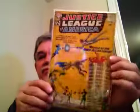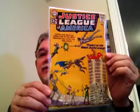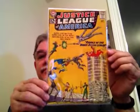And added one to my Justice League collection. I'm probably 11 issues away from having the whole run now. Pretty decent looking copy of number 13, Justice League of America. I think I got a friend out here that can appreciate this one. Mr. Eric, this one was for you.